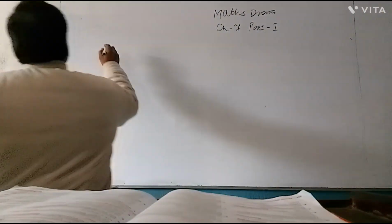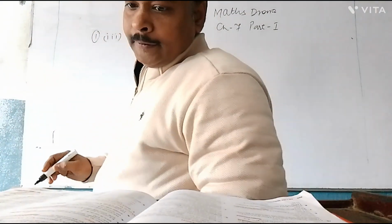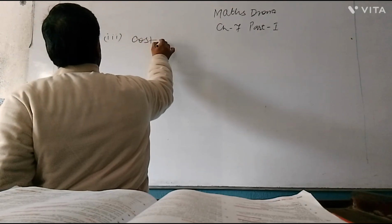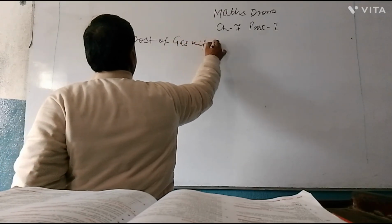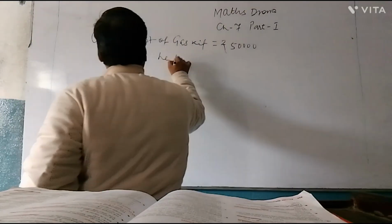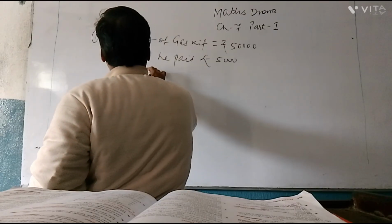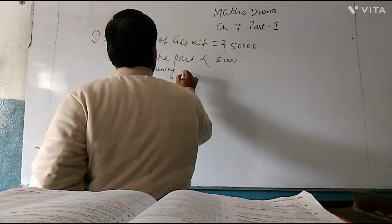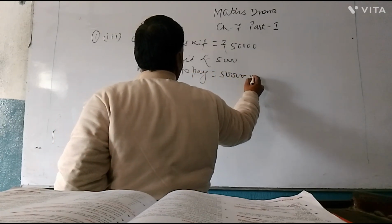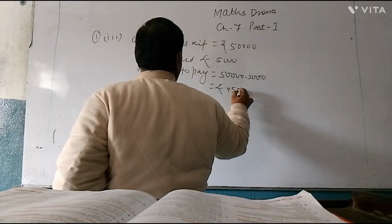So see question number 3. Cost of gas kit is equal to rupees 50,000 and he paid rupees 5,000. Remaining to pay is equal to rupees 50,000 minus 5,000, which is equal to rupees 45,000.